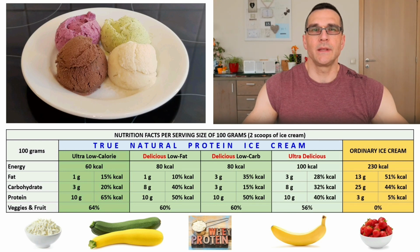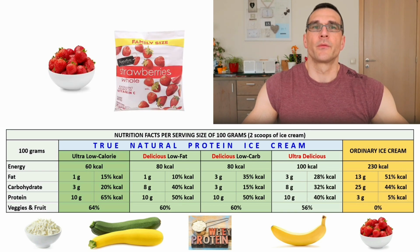Next, we need the bulky ingredient that brings ice crystals to the protein ice cream. Many protein ice cream recipes use simple ice cubes for this purpose. Although indeed very low in calories, this is truly detrimental for the taste and texture of the protein ice cream. Therefore, I have searched to find much better alternatives for ice cubes. For my berry flavored protein ice creams, my search was rather easy. Frozen strawberries turned out to be a magic ingredient for protein ice creams.